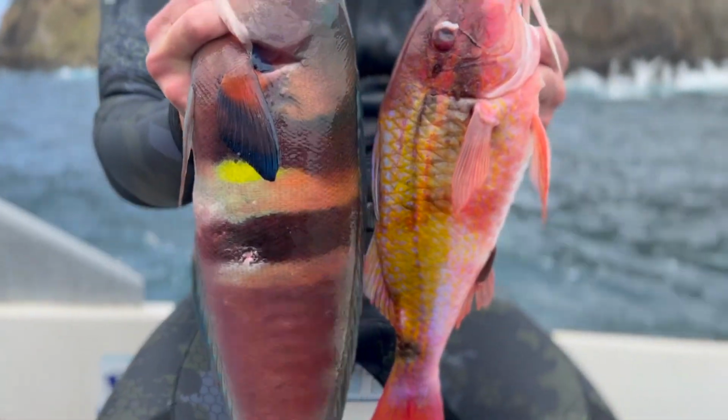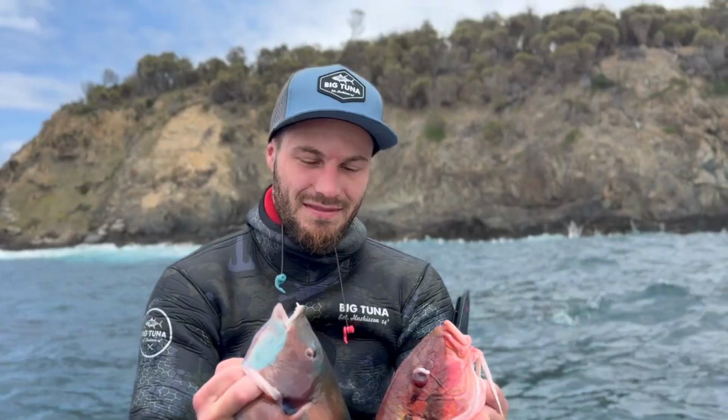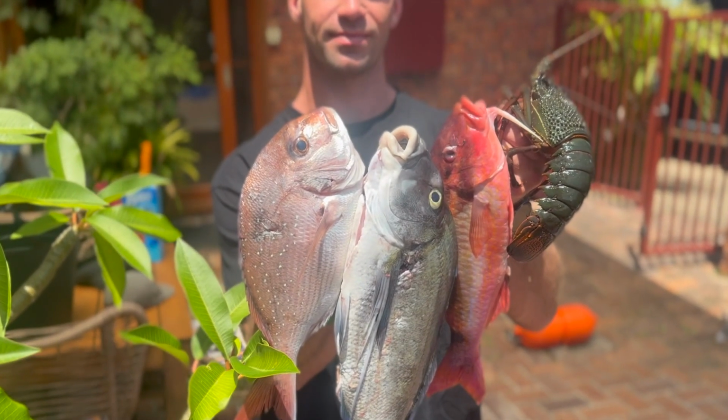These 2 fish here have got to have some of the most beautiful colours for South Coast species. We were pretty stoked with the variety from the morning dive. It was going to be a good feed for the family.